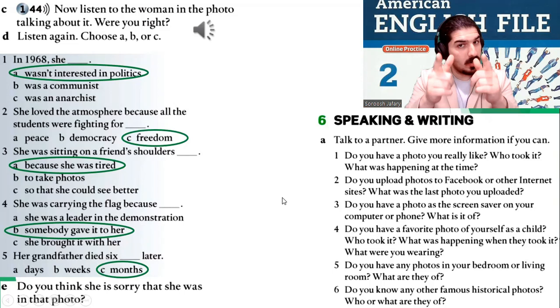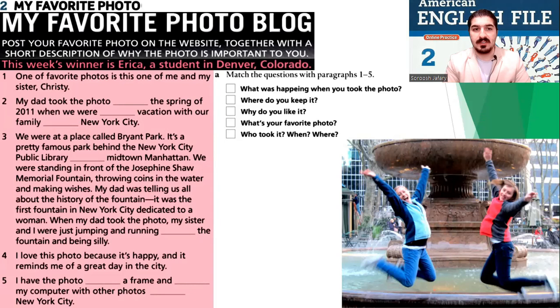Okay, last set in the house. We have a writing exercise. My favorite photo. My favorite photo blog. Post your favorite photo on the website together with a short description of why the photo is important to you. This week's winner is Erica, a student in Denver, Colorado. Okay, first, match the questions with the paragraphs 1 to 5. Okay, this is on you. Do it. Okay, so let's match the questions with the descriptions.